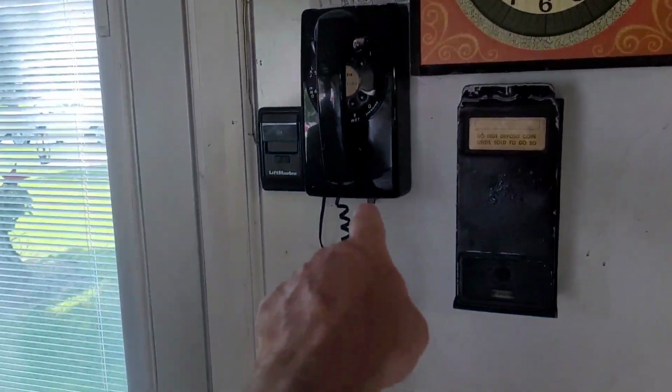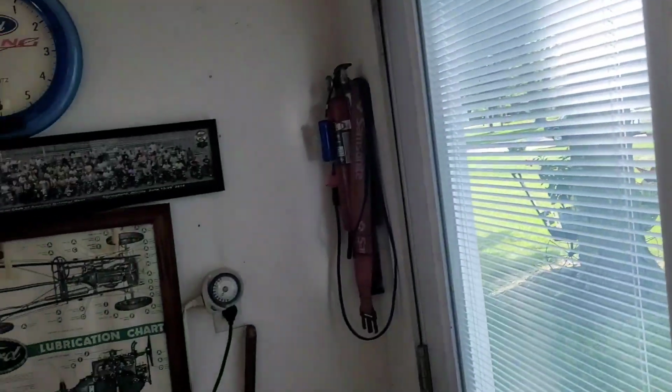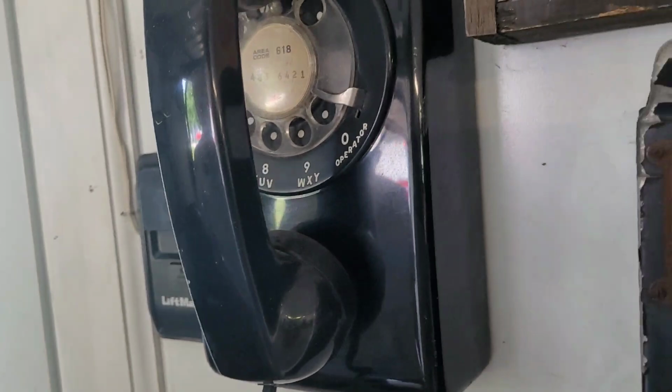I'm going to assume that this telephone still works too. I don't know. I think it does not have a dial tone. No. There's your payphone.